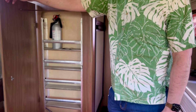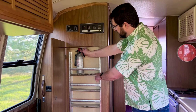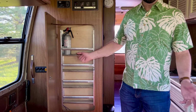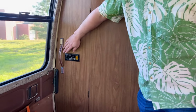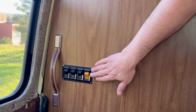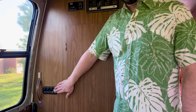There's also a little more storage here. This is where typically you would have vacuum parts, but because the vacuum's been removed, we've got an extra fire extinguisher. Can't have too many of those. And some storage, so we put canned goods, things like that in there. And also some switches here. So we've got the porch light outside, some lighting inside, and then this is the control for the potable water pump. If you're not on city water, if you're using water in the water tank and you want to use that, you turn on this yellow switch here to get your water.